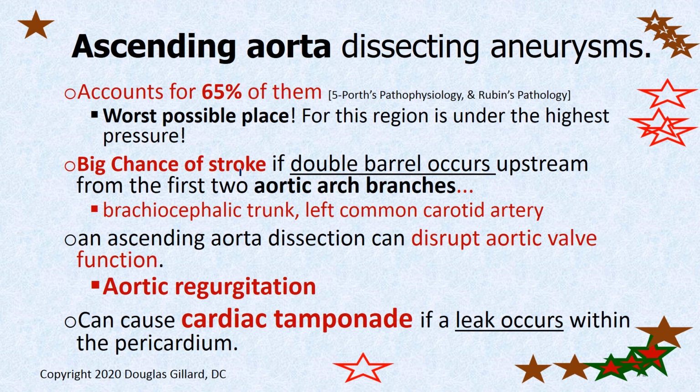Ascending aorta, we said 65%. We didn't say this, we're saying it now. That accounts for about 65% of dissecting aneurysms. And that's the most common, and it's the worst spot to get it because you're upstream from a vessel route into the brain, namely the brachiocephalic trunk to the common carotid on the right, and the left common carotid is number 2 off the arch, right? So, good chance of stroke if double barreling occurs there.